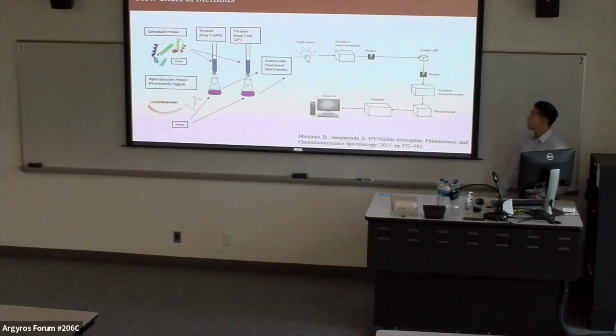On the right is a diagram of our fluorometer, or a general overview of our fluorometer. There's a light source that excites the sample cell and a photodetector to get the readout from the emission of our fluorophore, and that is shown on our readout.